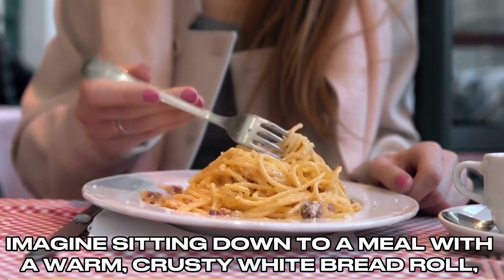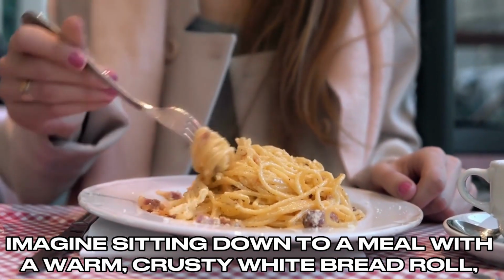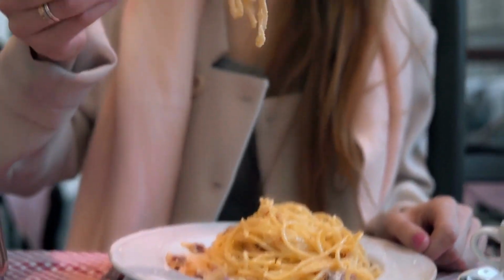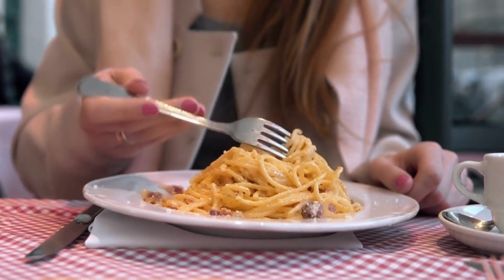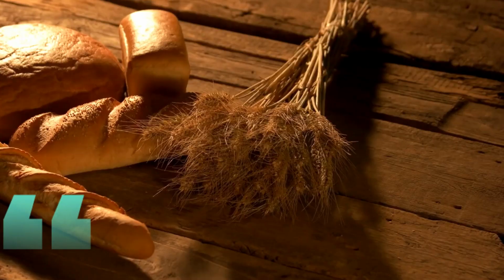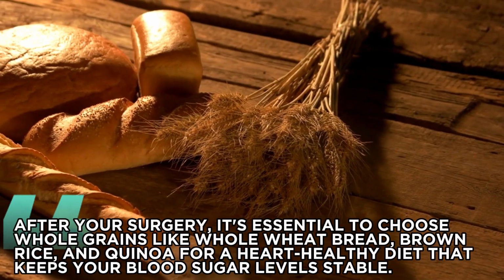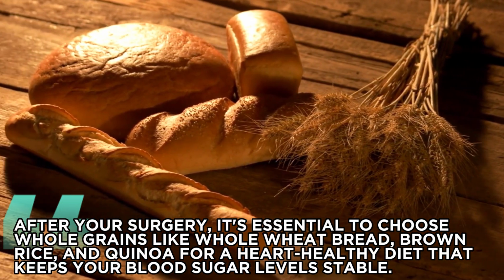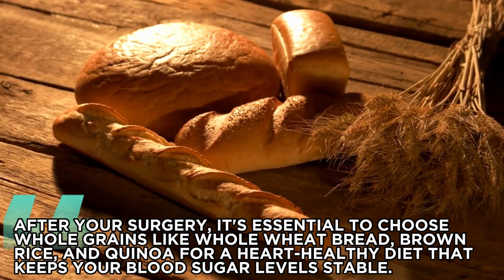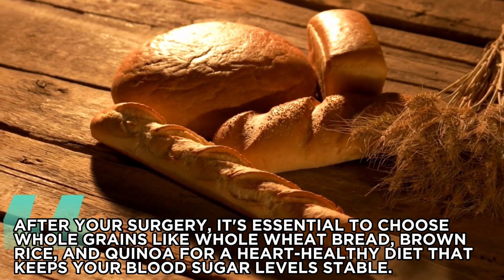5. Refined carbohydrates, the empty calorie trap. Imagine sitting down to a meal with a warm, crusty white bread roll. But did you know that refined carbohydrates like white bread, pasta, and rice can cause blood sugar spikes and contribute to weight gain? After your surgery, it's essential to choose whole grains like whole wheat bread, brown rice, and quinoa for a heart-healthy diet that keeps your blood sugar levels stable.